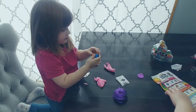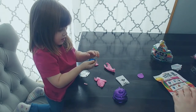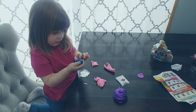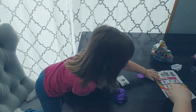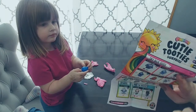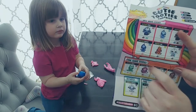We got Puddles, with pink slime. She's blue. She has real eyelashes. And let's see. She's rare. Ooh, she is. Yeah, look. She's a rare one. So the little star up here says that she's rare. Not ultra rare, but rare.